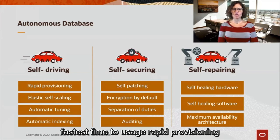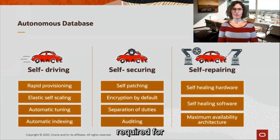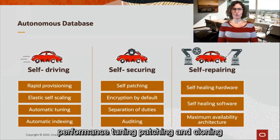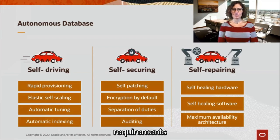Fastest time to usage, rapid provisioning, online elastic scaling, no DBA support required for performance tuning, patching, and cloning. One database service for all developer requirements: relational, JSON, spatial, graph, text, etc., RESTful database access, Apex for low-code application development.